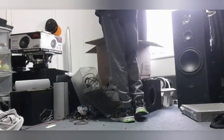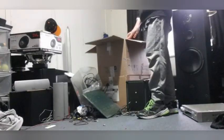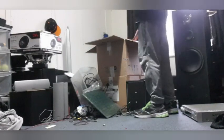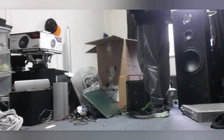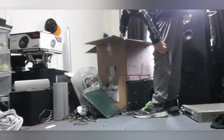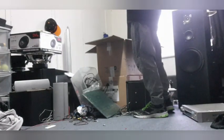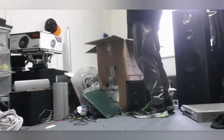Today we're going to have a look at what's inside this box here. Now there's all sorts of stuff in here. That's from records, CDs, radios, VHS tapes, all sorts. We even got, oh that's cool.